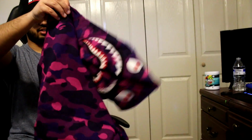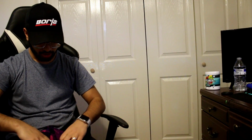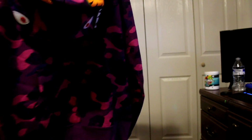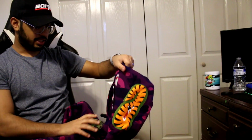But this is in a purple color. Oh, it's a pullover hoodie, so I have to wear it over the head. It's kind of nice. I could do with this. It's just like a normal hoodie, so it's not the zip-up hoodie. But if you guys are familiar with vape, you know what it is. So no zipper. It's just a normal pullover hoodie. This is size medium, right? Size medium. Kind of wanted it to be large. I guess not.